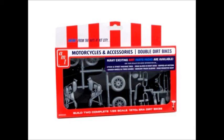So you get 2 sprues in here, and that is enough to make two entire motorcycles. So you do get 2. You're not looking at it going, what do you glue the 2 halves together there? No, it's actually 2 entirely separate motorcycle kits. So that's kind of neat for the price.